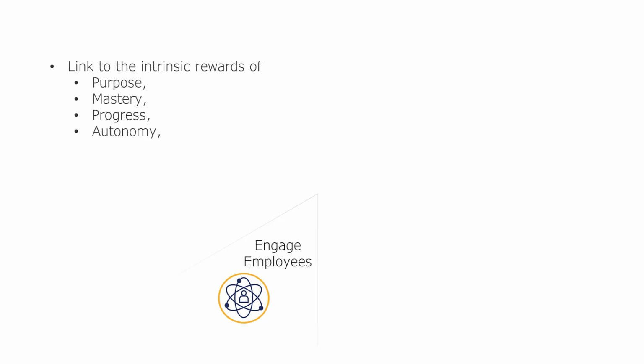And if we do this correctly, OKRs support autonomy because they allow us to define outcome-based objectives for the individuals. And that way it gives them the creativity to solve those within their skill set, competencies, and interests. And then finally, the transparency that OKRs give us allows us to have meaningful conversations about performance amongst the team.